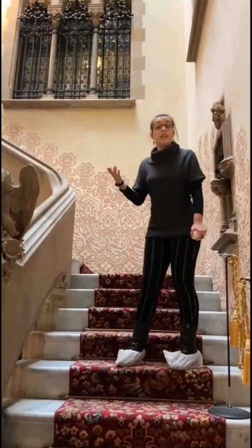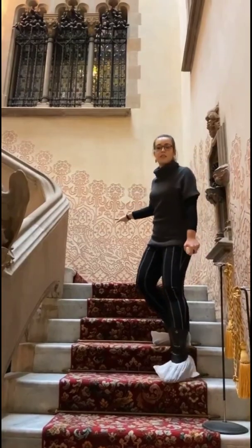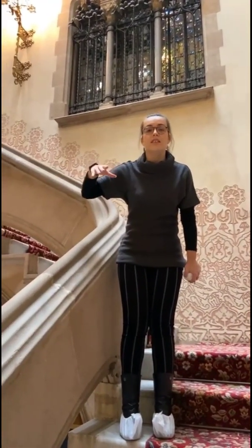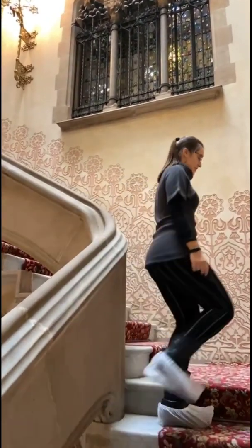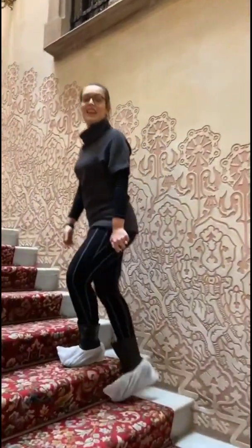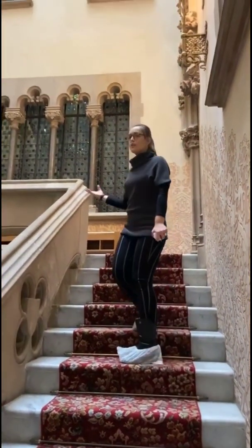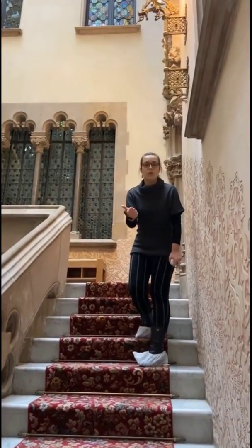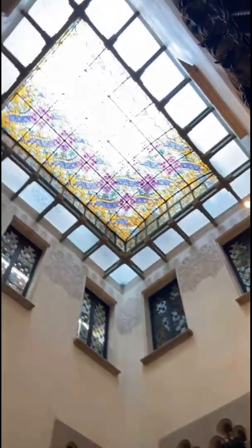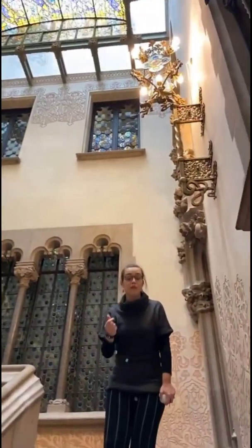As we could find different social classes, we can find different staircases. The main staircase, where you can find a lot of decoration and a lot of animals, with different materials like graffiti work and the stained glass decoration that lets in a lot of light, but also different colors.